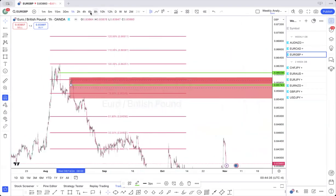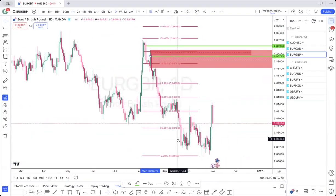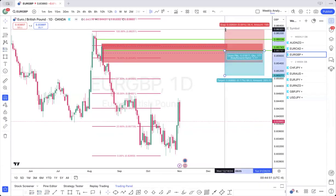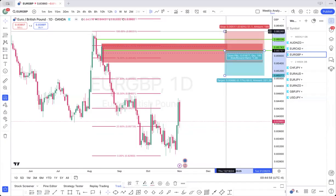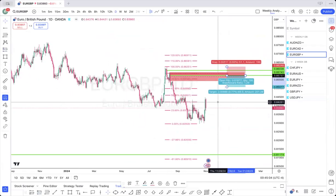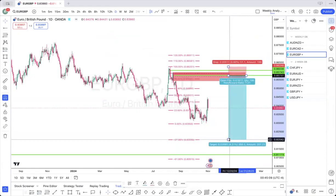So if I go back up to the daily, I would be looking for price to come at least to this green zone. I'm just going to set it above this high here. And then look for price to come down to my negative 27, which is 300 pips.